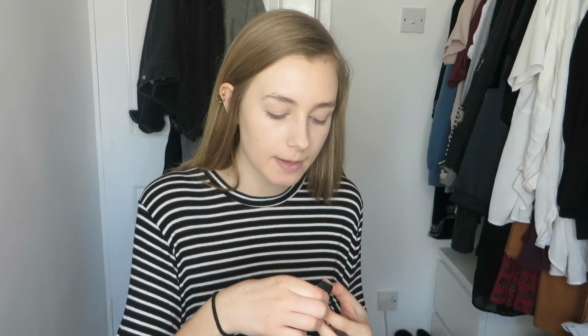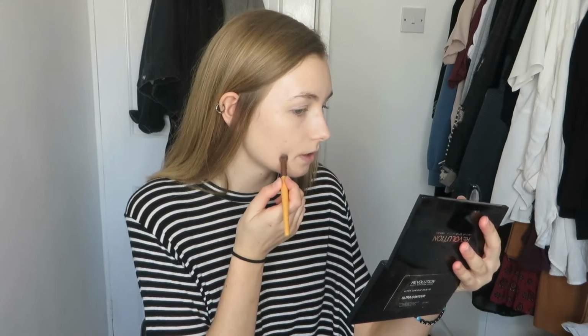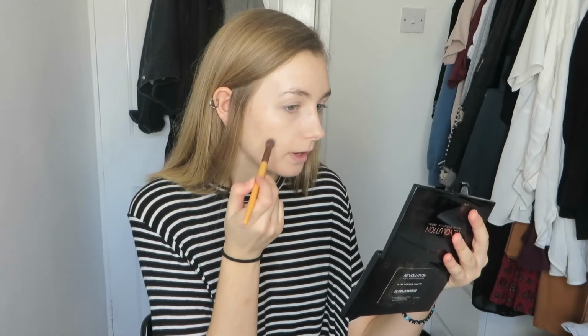Then I like to take the MAC Studio Finish Concealer. This is in NC20, and with a little Eco Tools concealer brush, I just take some on the brush and then I spot conceal all of my blemishes. My skin is actually doing surprisingly quite well at the moment. I had a really bad week where I broke out loads, so my skin is kind of recovering from that.